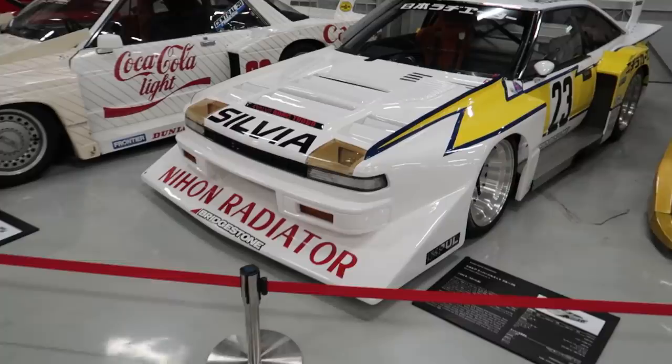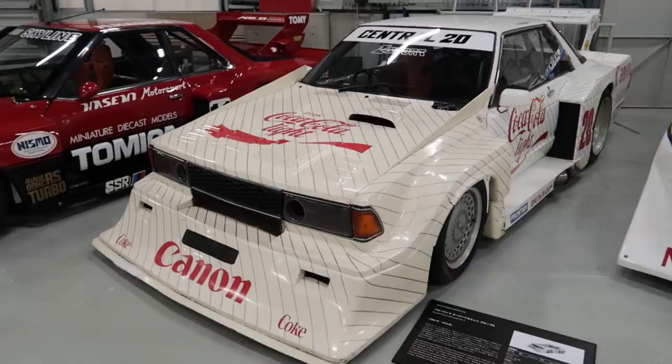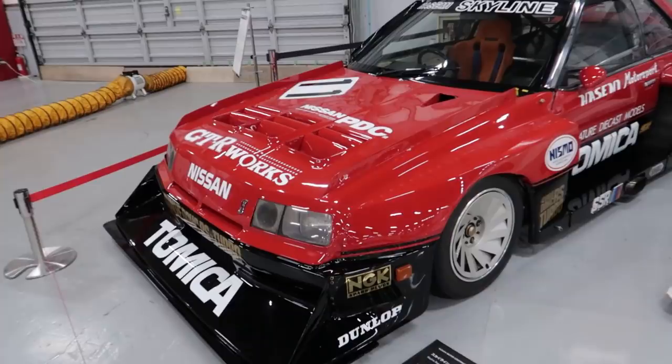Gazelle S12 Silvia. This thing is full Kaido racer style. And then this thing, if this isn't Kaido racer, I don't know what is. So cool. Bluebird Super Silhouette. I don't know where to point my camera or what to say. I'm a mess. DR30 Skyline.